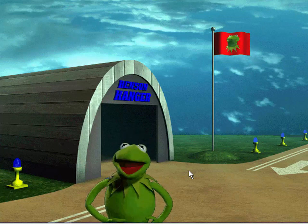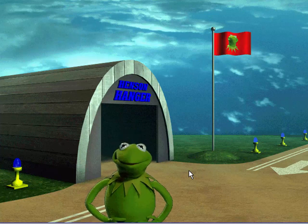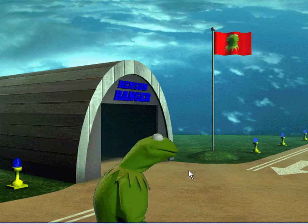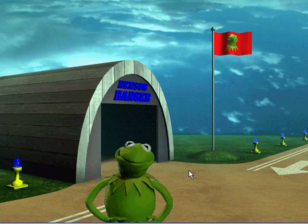I'm working on it! Working on what? Rain! I'm gonna seed the clouds with my stunt plane to make it rain! But, Gonzo, I didn't bring my umbrella or my parka. Maybe this would be a good time for you to start the game.